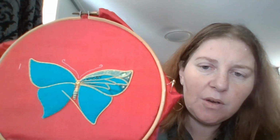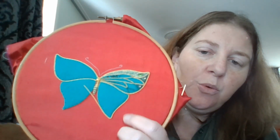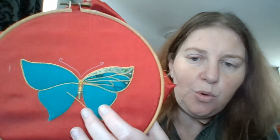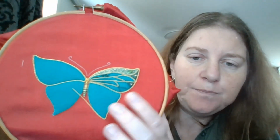In fact, I'll show you a few of the things that come with it. I'll show you where I'm up to. So this is my one. That's where I'm up to. I've got the fabric on there. This is called Pearl, which you can see there, it's sticking out. It's a gold metal thread, coiled, that I'm stitching down around it.